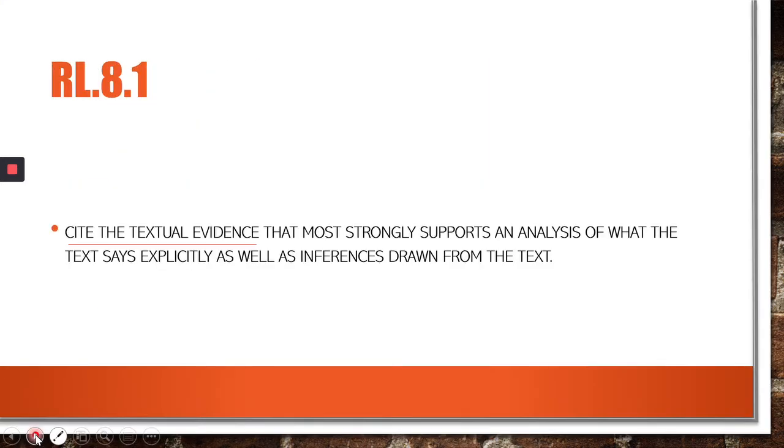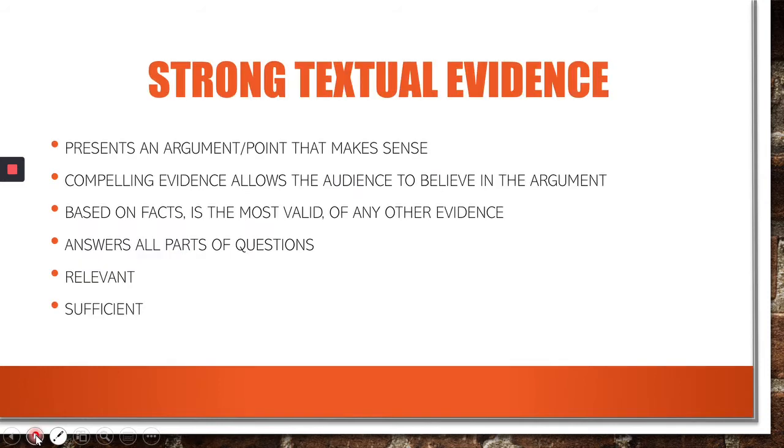The standard that we're going to look at is RL.8.1, and the standard says to cite the textual evidence that most strongly supports an analysis of what the text says explicitly, as well as inferences drawn from the text. So the first thing we want to look at within this standard is what makes textual evidence strong. And there are a few things we want to think about.